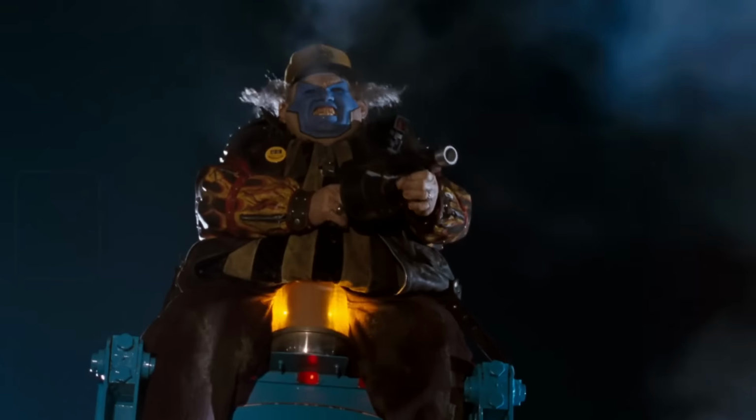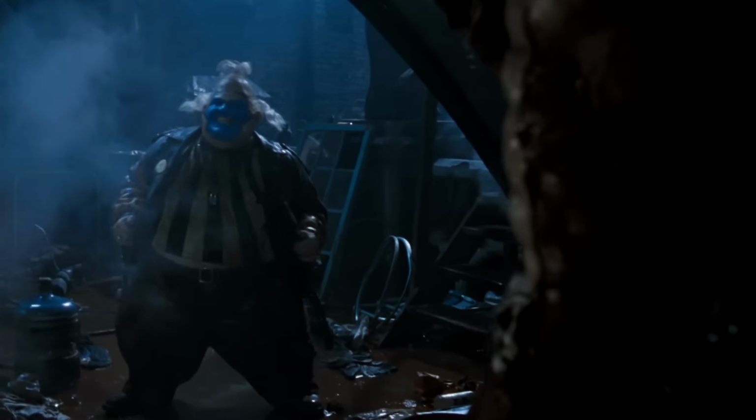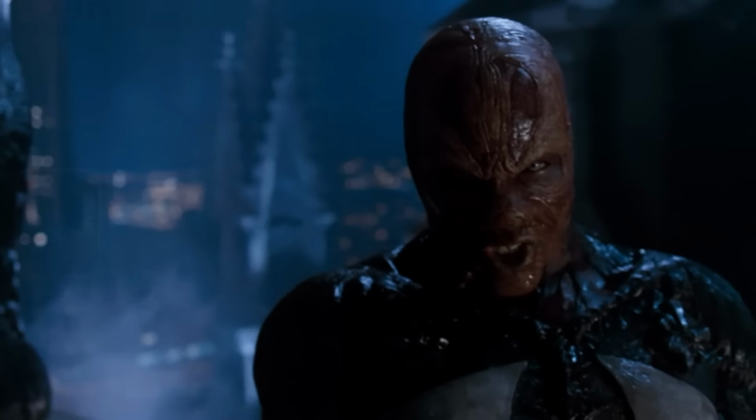Aside from this, we've seen that the suit can create blades, chains, and other crazy weapons to aid Spawn in battle. The cape can also transform into a shape and material which allows Spawn to glide through the air over short distances. Before I forget, as if all of this wasn't enough, the suit can also turn him invisible by camouflaging him with the rest of his surroundings.